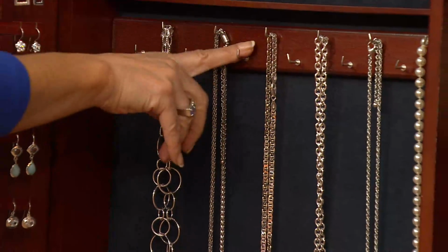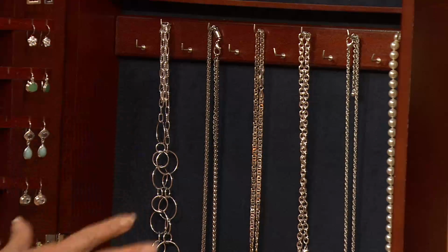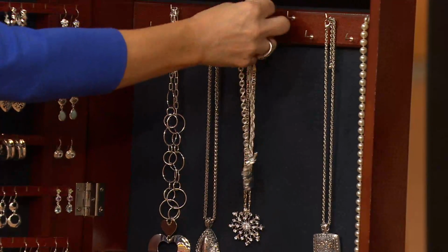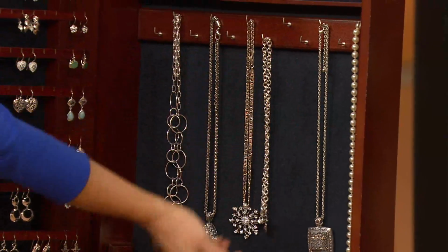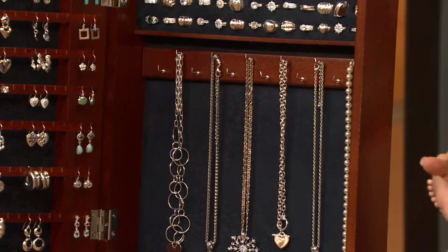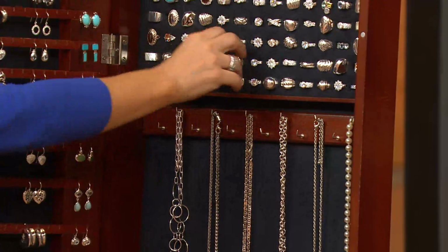And you can see here again, this isn't nearly full. This is 350 pieces it holds. You can double up and do 2 and 3, or you can just do one on every chain, but I didn't put 350 pieces of jewelry in here. Well, I need to let you know that we have it on 6 easy payments, which we don't always get.